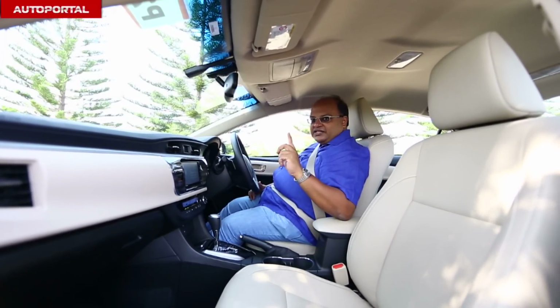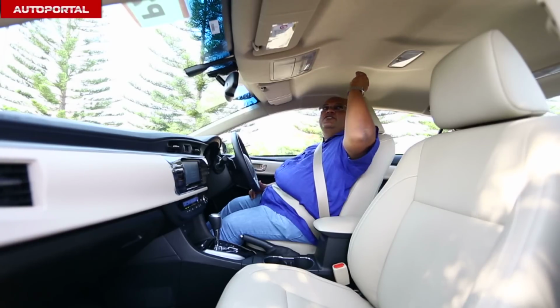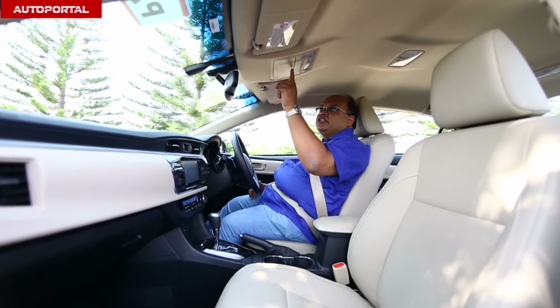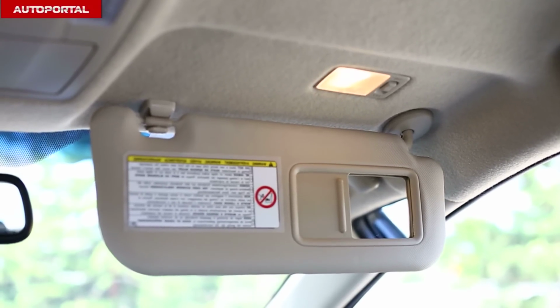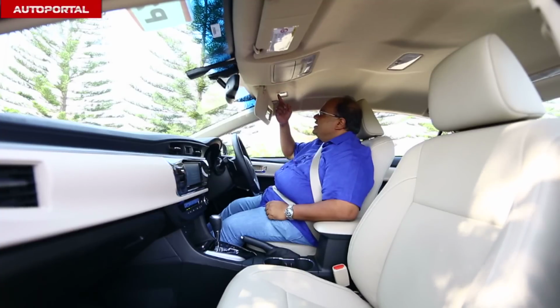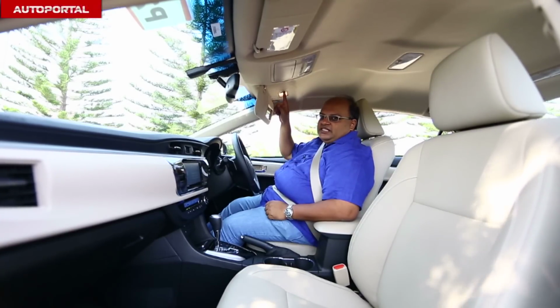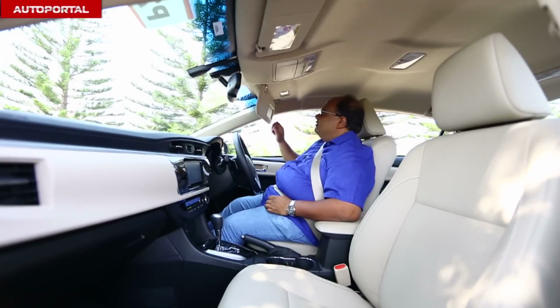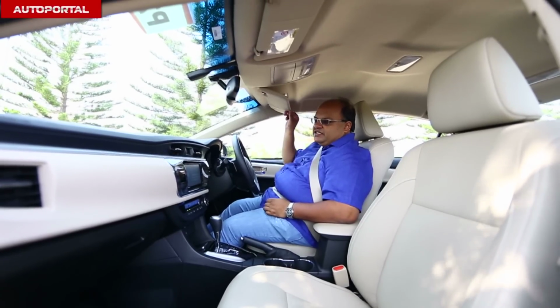What is missing, however, in this car is a sunroof. There is no sunroof in this car, which we think is a glaring omission for this segment. Over here you have the vanity mirror, but what is strange is that the light has to be switched on manually, which is again a very funny feature in a car that costs this much money. One would have expected an automatic lighting up system.